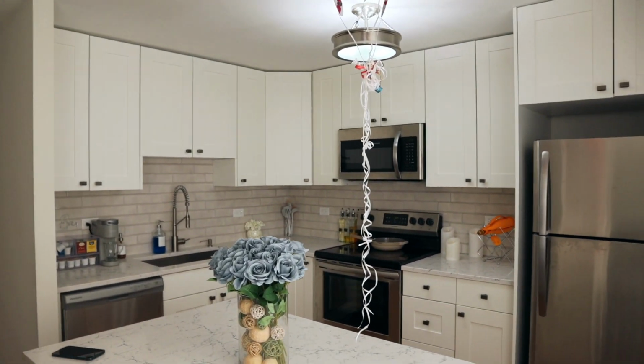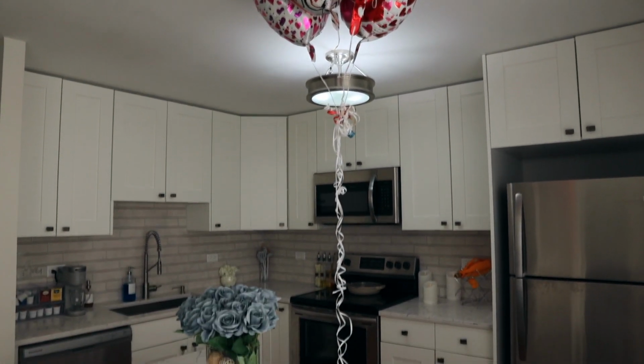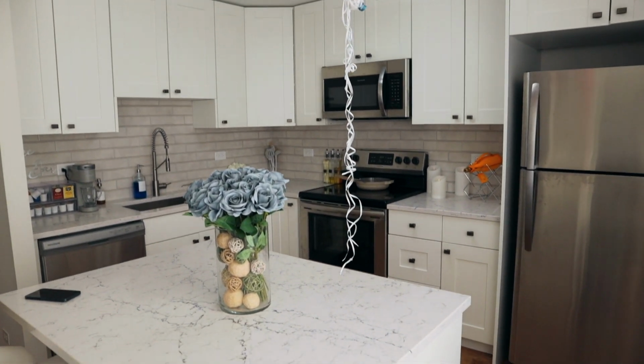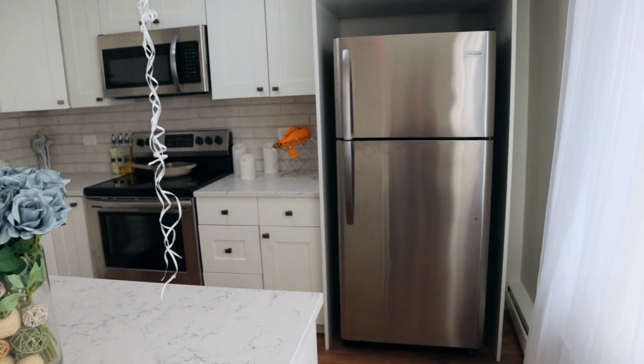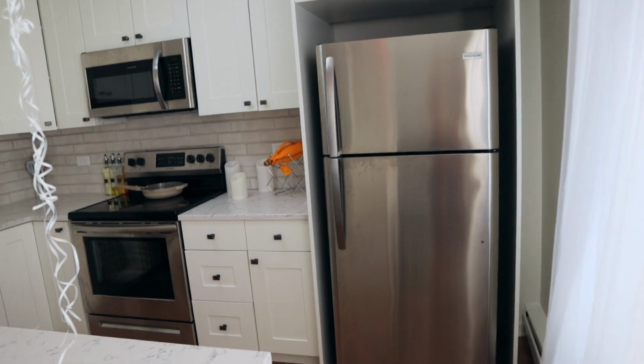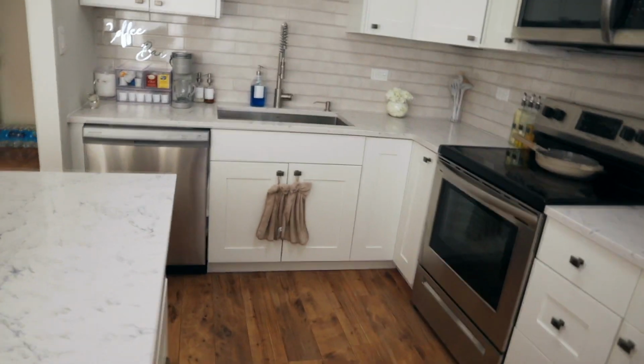So this is the kitchen here. I have some Valentine's Day balloons and some flowers. And this is the island here. And the, what is it called? The refrigerator. So I love this island.